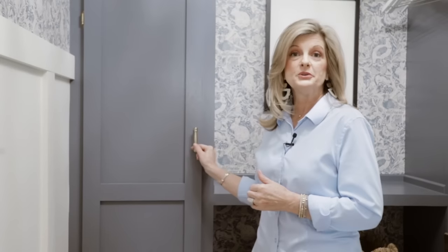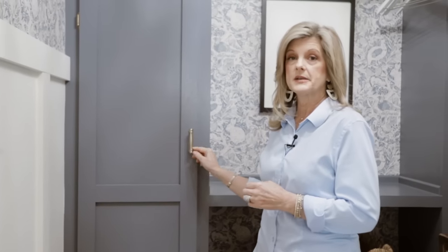I found these cute little knobs at Lowe's. I wanted to have a little bit of a brushed brass look in here. Unfortunately, the hinges were not brass. So what did I do? I broke out the Rub 'n Buff and buffed the hinges, and now they match.